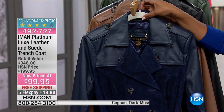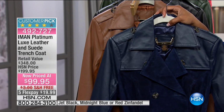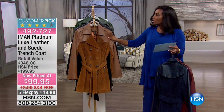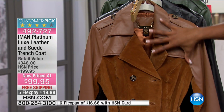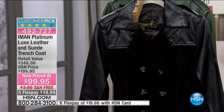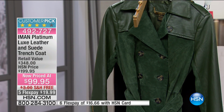We have it for you in midnight blue, which is, I think, very chic, because you don't always see midnight blue in trench coats, and the fact that it's leather and suede just gives it a little extra oomph. Here is cognac. Maybe that's what some people are drinking. This is a beautiful, warm, just an amazing color of cognac. There's the front, there's the back. We, of course, have it for you in black. And we have it in the dark moss color that you see right here.